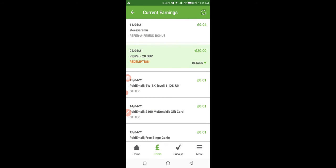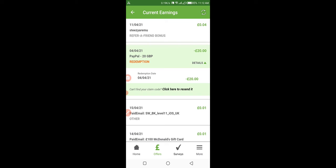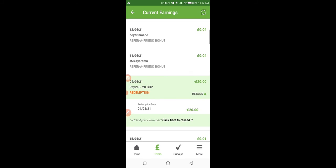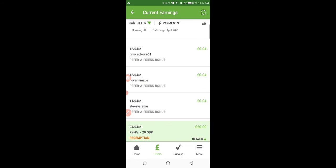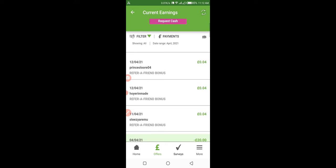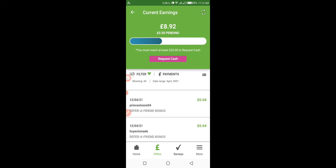Yeah. Then when I got to £20, I made a redemption. Yeah, and truly, I got paid. I'm gonna show you a screenshot of when the payment came in. These are what I got for referring people, refer a friend bonus. Yeah, so that is how it works.